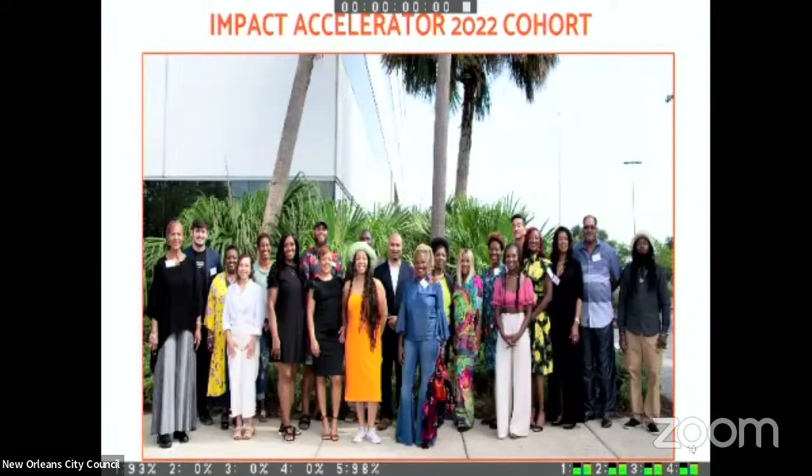And this is just a picture of our 2022 cohort. As you can see, a lot of different businesses throughout our program, both on the nonprofit side and the profit side. Yeah, and we have an invitation to all city council members to come to our November 3rd end of program celebration. So we'll send invites for that date.